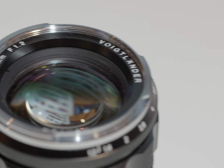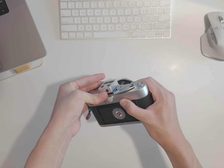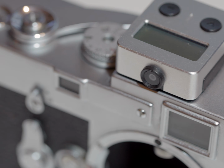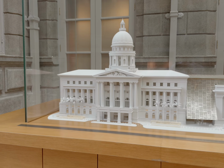With the camera, we have a Voigtlander 50mm f1.2 lens, a third-party lens because we're broke. And in the hot shoe, we have a Reflex light meter because the M3 is meterless, and the silver finishes actually match quite naturally. I think it's quite nice. And yeah, that's the setup. I'll talk you guys through it more, but let's take it out for a spin first, shall we?